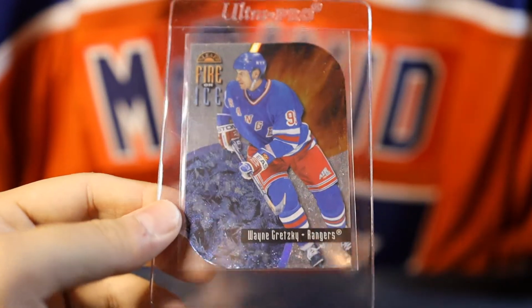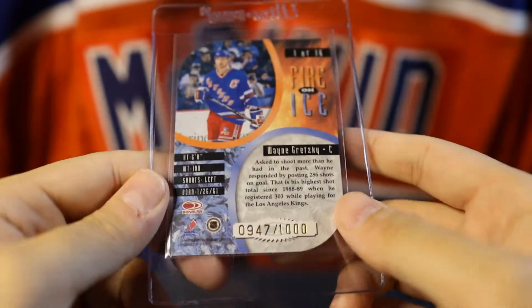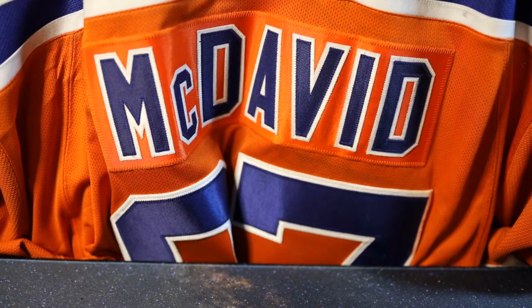Here's another cool card. This card is in decent shape for sure. This is a Fire on Ice. I think I showed this one in a different video, but yeah, out of 1,000 Wayne Gretzky insert from the 90s. So many cards here, geez.